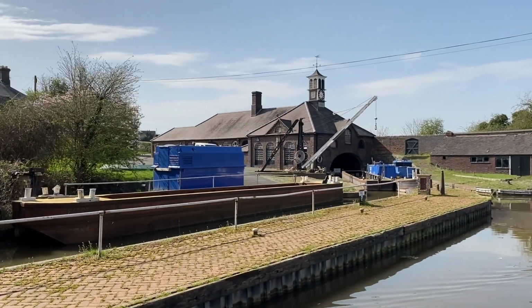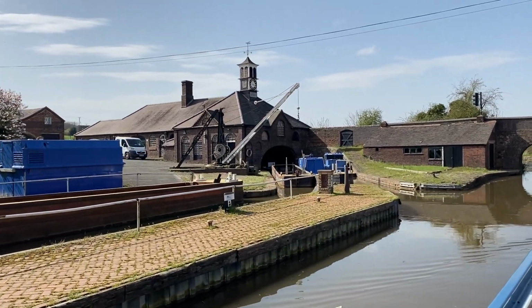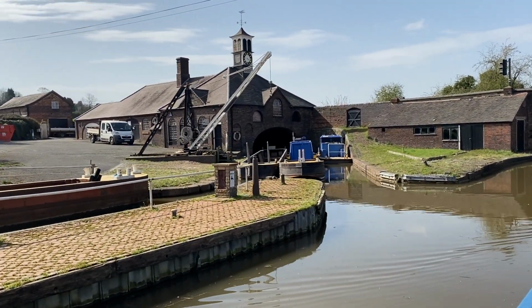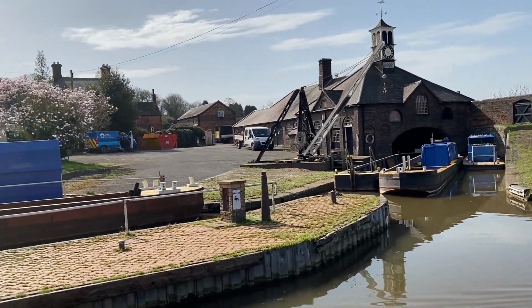Before we reach Atherstone, we pass Hart's Hill Wharf. Built in the 1840s, it was once a hive of activity and is now a CRT yard. Not that the CRT aren't busy too.